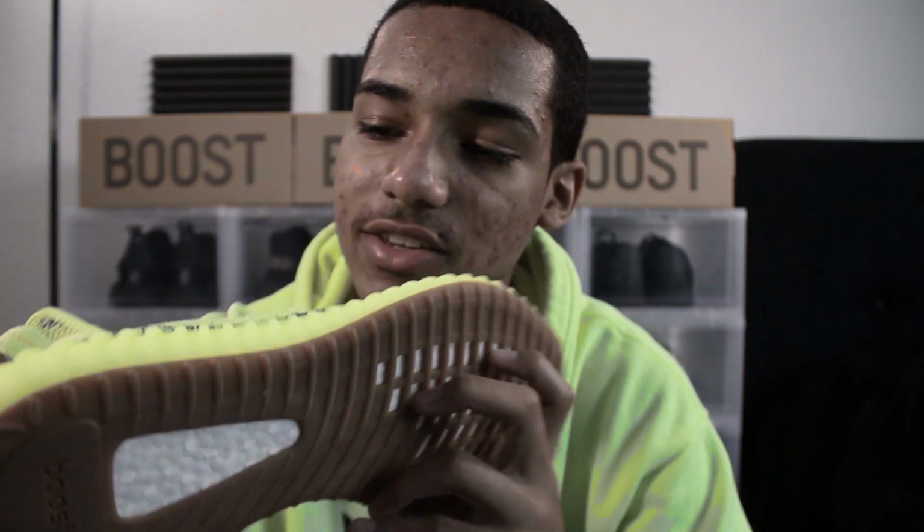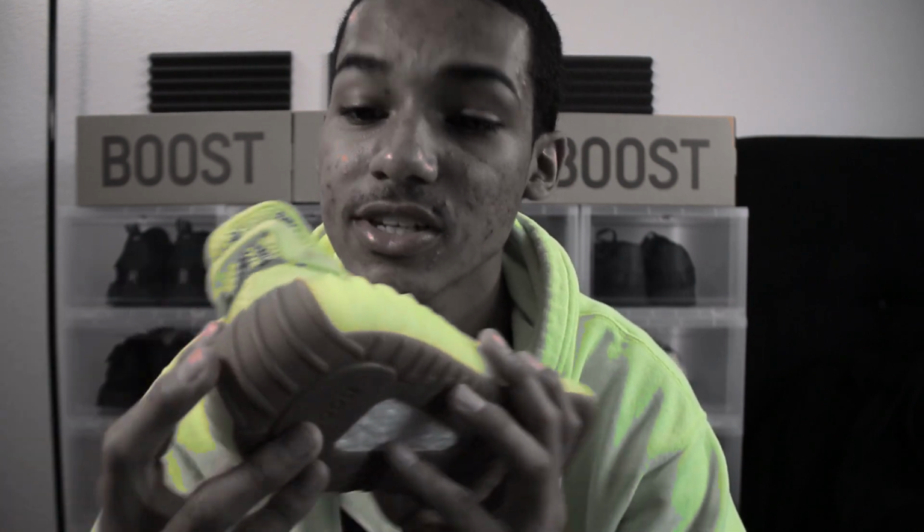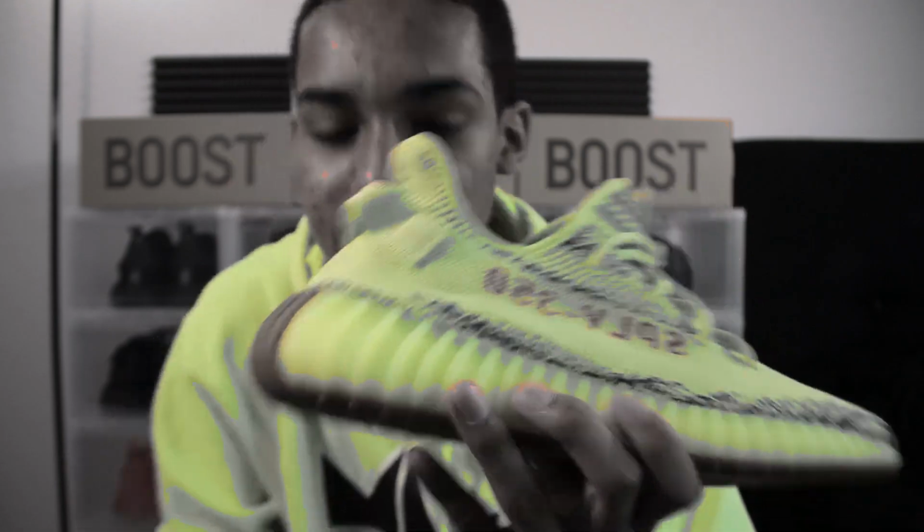And then you look around this sneaker and it looks like a McChicken wrapper. You come around to that side and then you see that gum bottom to the back. Makes you wanna smack it. I haven't done that in a while.